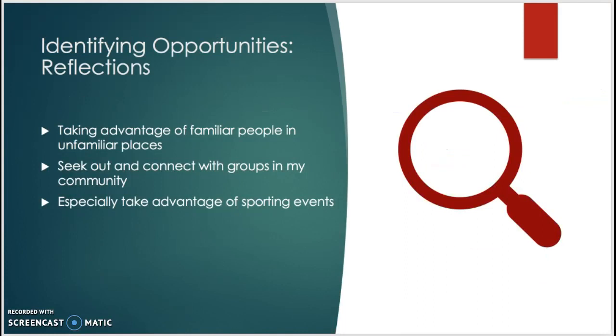As I continue my reflection, I'm going to build on that, where one of my strategies is if I see someone in a place I do not know, I'll go to that person and start a conversation about who they are involved with, and that can open up doors for me as well. So just seeking out communities and groups that you're connected to and taking advantage of them, especially sporting events, since they are so large and there are so many people that you can connect to and find.